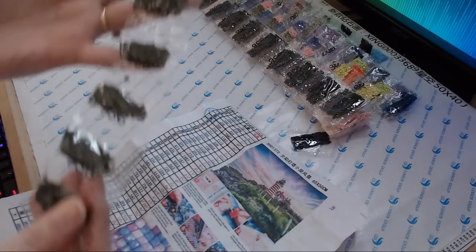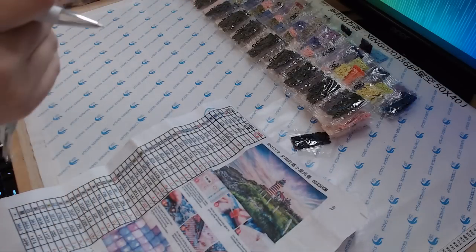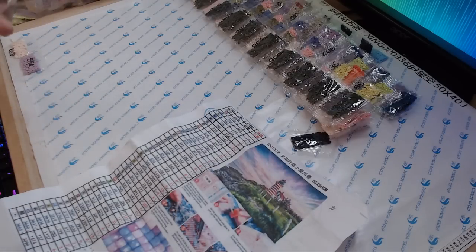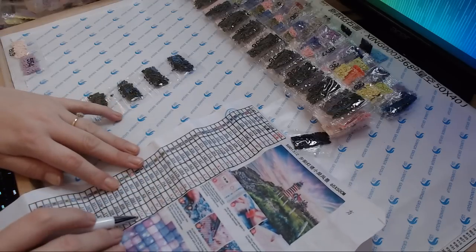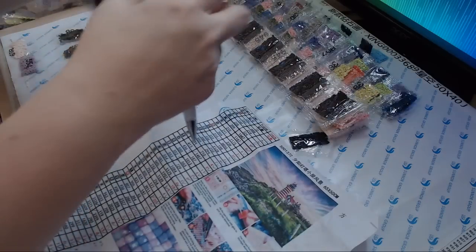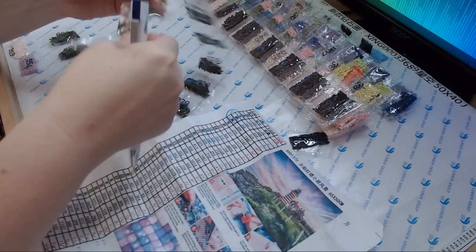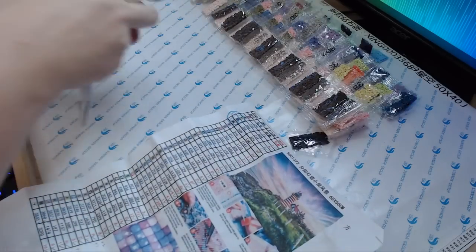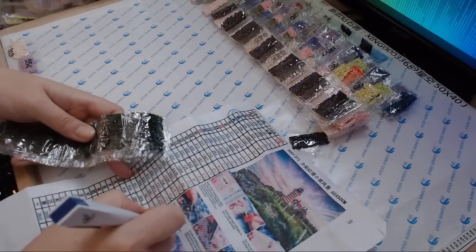I don't know if you can really see that on the video, but it looks like a sagey greeny kind of colour. 1, 2, 3, 4, 5, 6 of 936. Right, we should have 15 bags of 936, so I'll put them to one side. Oh, hold on, what's these? 1, 2, 3, 4, 5, 6, 7, 8, 9, 10, 11, 12, 13, 14, 15, 16 of 936. Okay, so we've got plus 1 of that as well.